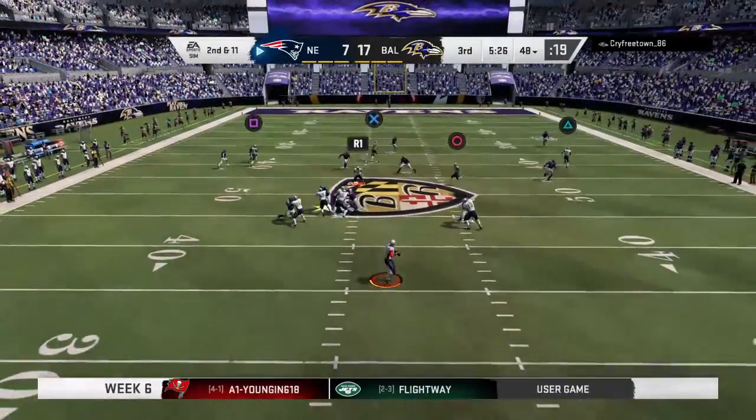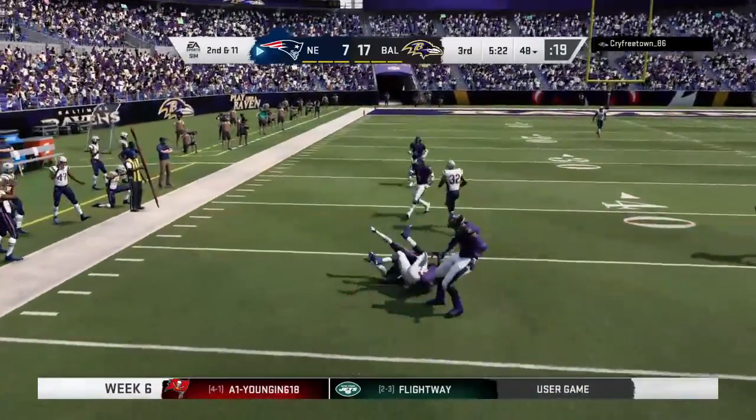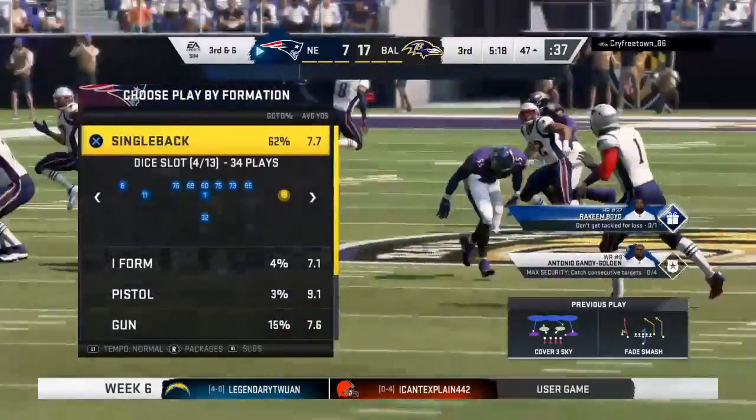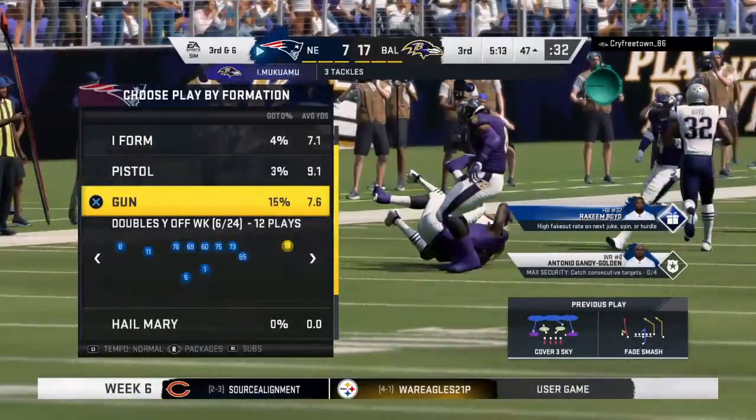Looking to throw on second down. That's going to be caught by Kirk. That catch good for 5. It's third down. Brandon, perfect defense in this situation would have meant an incompletion. They would have picked it off.